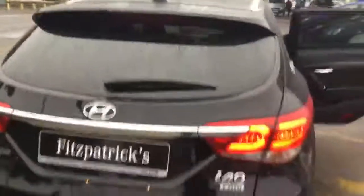This area here has storage, but even further back there's more storage where we can lift up that area, and again another small hidden compartment. The other thing as well is there's anchorage points all the way around the boot of the car, so if you want you can tie stuff down to stop it rolling around. So the rear of the car, as you can see, has loads and loads of storage options and space overall.